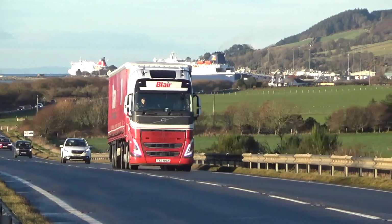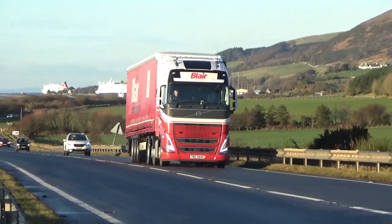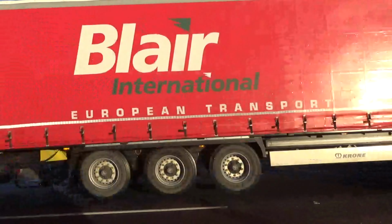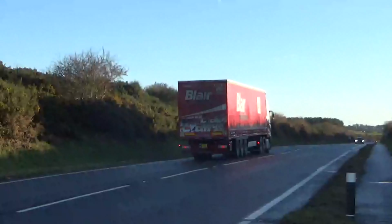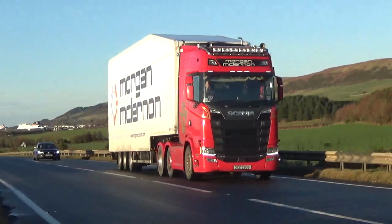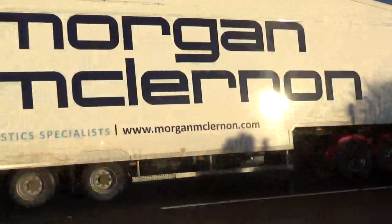Time for our second Volvo FH from Blair International. It's been interesting throughout the years seeing how this livery has changed and developed, but one thing's remained the same: it's always been very tidy and very well presented. Talking of well presented, what a stunner.